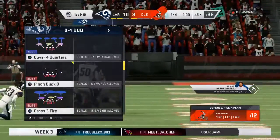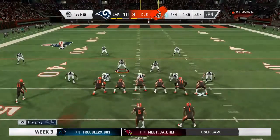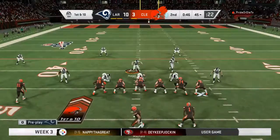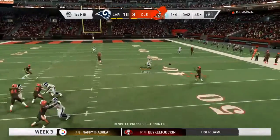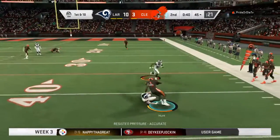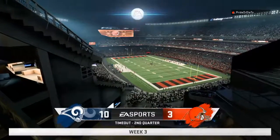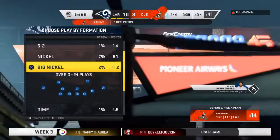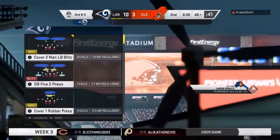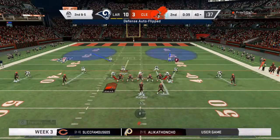Now, that was pretty. They executed that curl route versus zone coverage, and that changes things a little bit because against man, it's often a tight curl, tight, sharply run route. Against zone, you're just looking for that open spot, that dead area, so you may curl it a little bit wider just to get to that place. And usually a tight window. He fired a bullet in there for the completion. The Browns will quickly use their third and final timeout as they stop it here with just under 40 ticks to go in this first half.